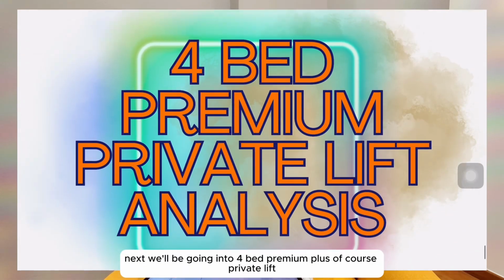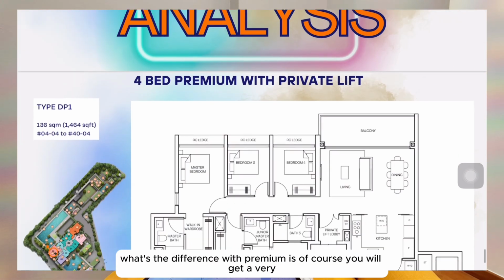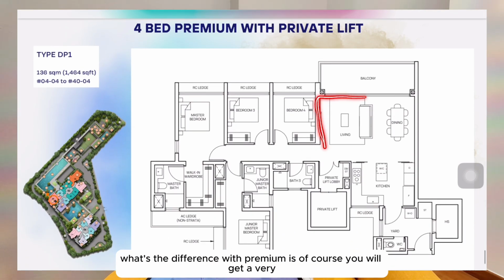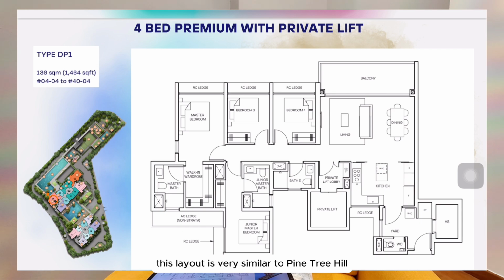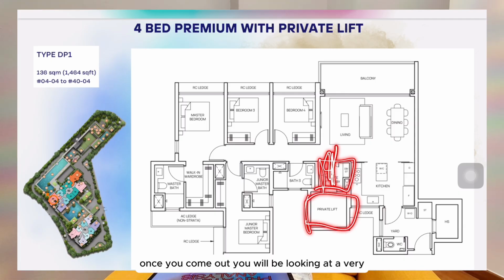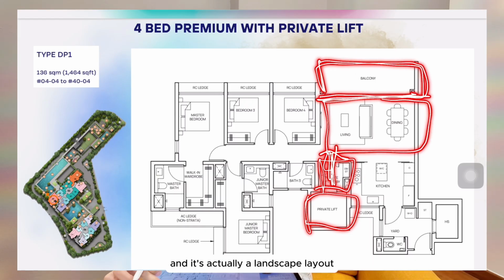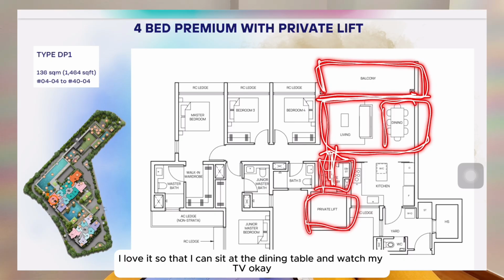Next we'll be going into 4-bed premium plus, of course, private lift. What's the difference with premium is, this layout is very similar to Pine Tree, which has my favorite 4-bed premium layout. So the moment you come out from your private lift, this is your private foyer. Once you come out, you will be looking at a very bright area because the balcony is actually very big and long, and it's actually a landscape layout. I love it so that I can sit at the dining table and watch my TV.